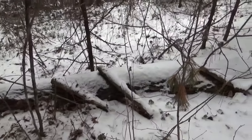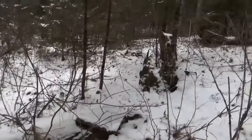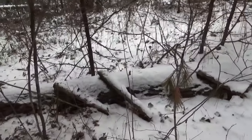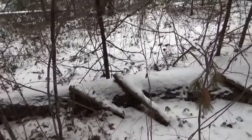And we put Sarah's stand up. We didn't even know that this was here. Didn't know where we were. And then we came back here and I saw this. And I don't know if I showed my dad or whatever, and he's the one that said that Chris got his deer back here.